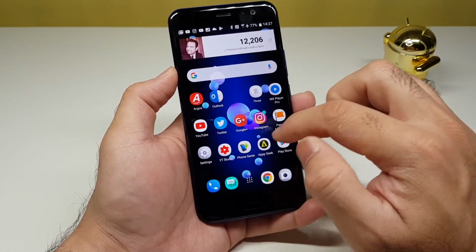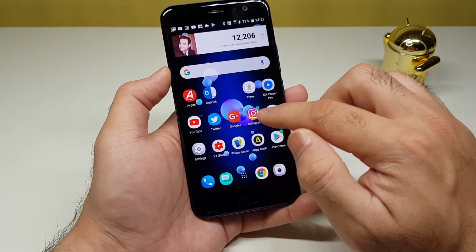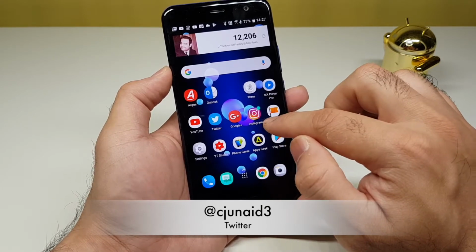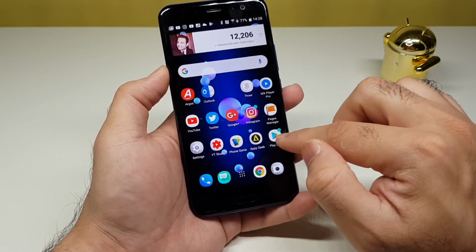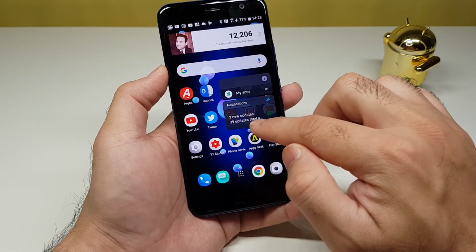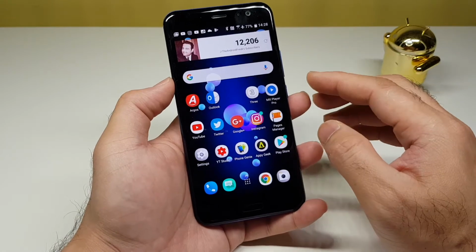Also, I like these new rounded widgets. They look very classy, and you can see the small bubbles up there. They show the actual notifications on every individual app. So say for instance on Instagram, if you press and hold, you'll see who has liked or followed you on Instagram. Similarly on Play Store, tap and hold and it tells you there are 3 new updates, 39 updates total at the moment. So this is also very handy and nice.